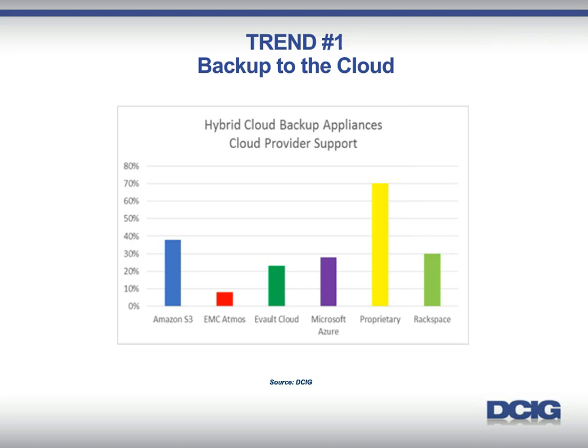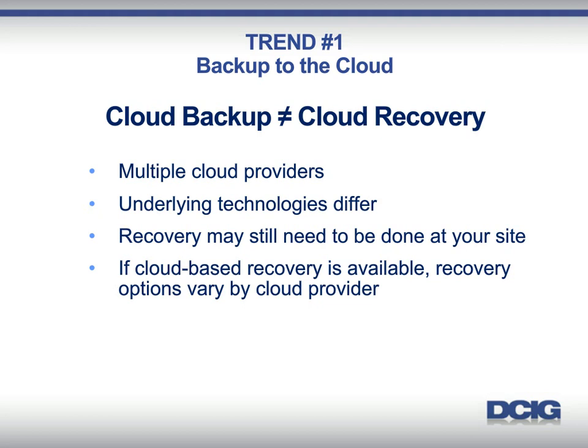But I think what this should tell us is that just because you can back up to Microsoft Azure or Amazon, it doesn't necessarily mean you'll be able to recover in the cloud. Now, what you will find is that a number of hybrid cloud backup appliances do connect to multiple cloud providers, but to do so, there are different underlying technologies to connect to each one. As such, they have to make sure they have those hooks in place to store data out there and to pull data back.